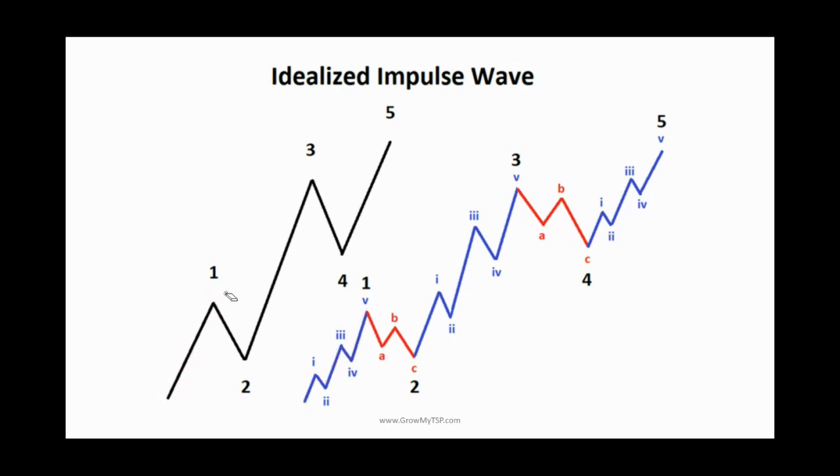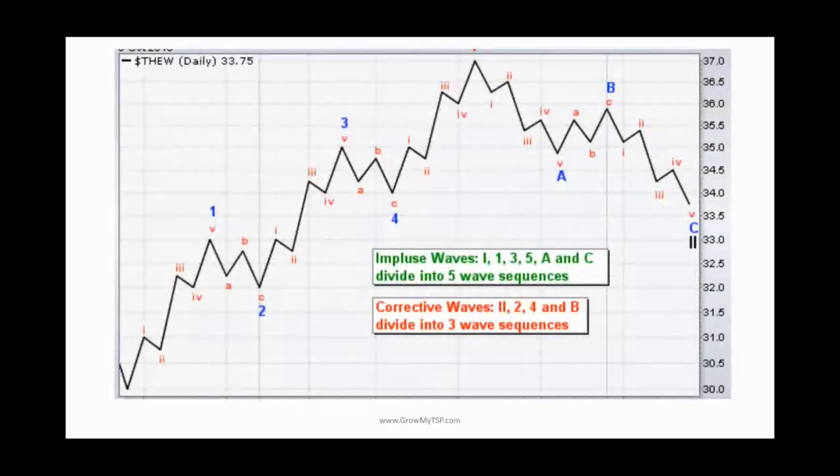The corrective waves are ABC. That's your 2. And it goes along. This is kind of what it looks like in real life. And the part that we want to focus on right now, if we are right here, then we get an impulse wave 1, 2, 3, 4, 5 going down. Then we expect an ABC correction, meaning it's correcting this move. That's what that is. The ABC corrects the most recent move in the impulse. So we had a 1, 2, 3, 4, 5, and then ABC.